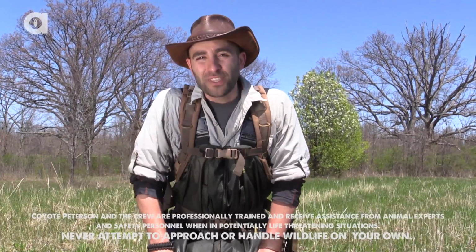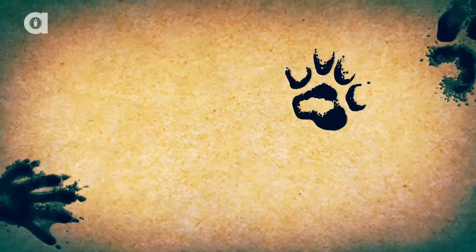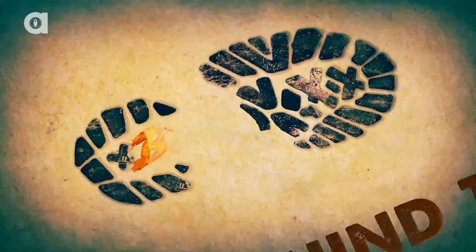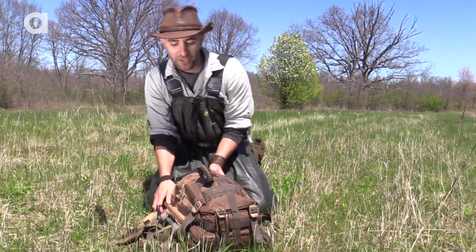Now, one question I always get is, what the heck is in your pack, Coyote? So what we're gonna do today is take off Coyote's pack and see what's in it. So this is my adventure pack.